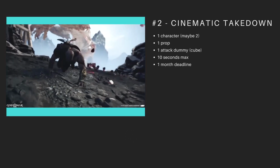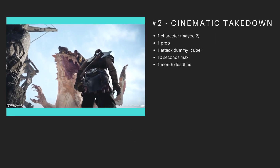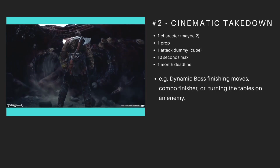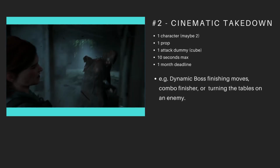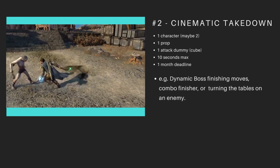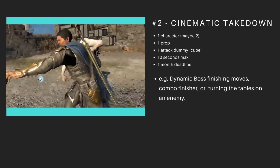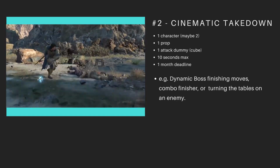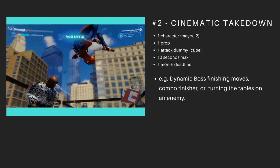The second shot would be a cinematic takedown. So this is the really cool, dynamic boss finishing move with a cool camera angle, or it's maybe the hero turning the tables on a common enemy, or a super slick combo ender. It's just those finishing moves, doing something really slick there.